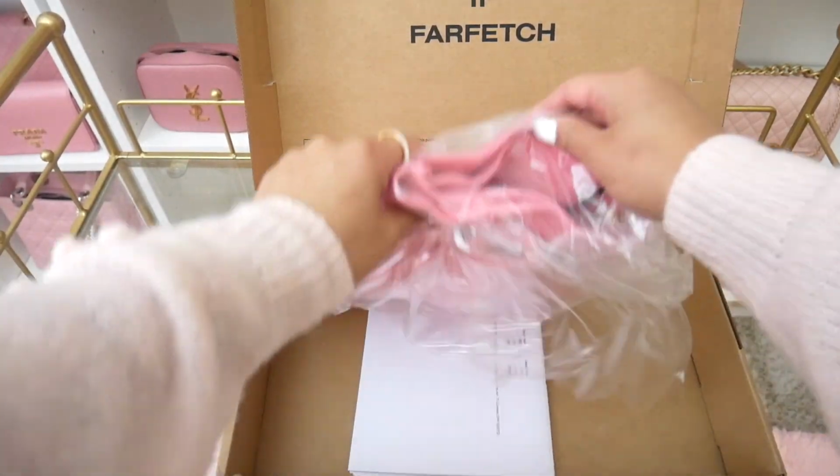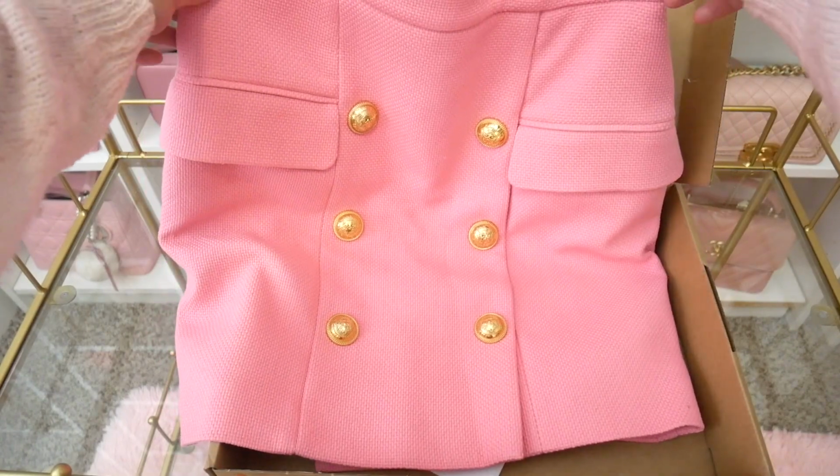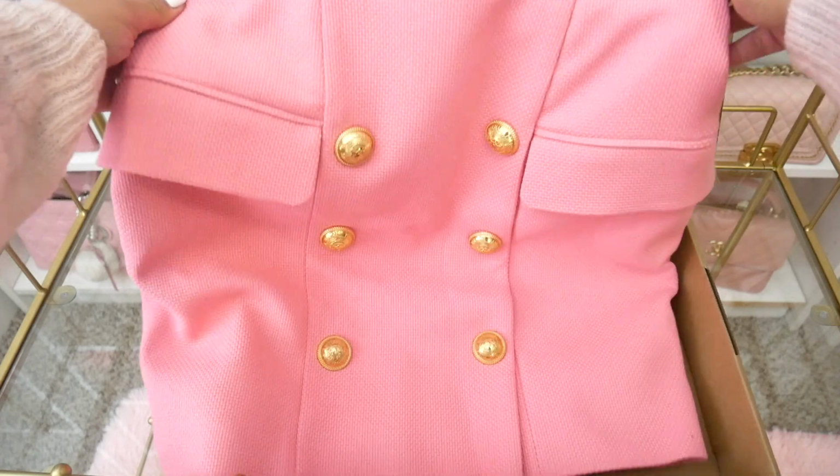Now, you might not know this, but I am a huge fan of Balmain. I think it's just one of those brands that is so iconic, especially when it comes to clothing. I mean, I love their blazers so much, and if they weren't so incredibly expensive, I would have so many of them. So I was thinking that I was gonna go for a blazer. However, like I said, they are really expensive. So I decided to buy this beautiful iconic pink Balmain skirt.